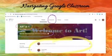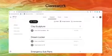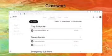Speaking of what they'll be doing, circled in yellow is their class stream. That's where I'll post the attendance for the day, and I'll also give them a rundown of what they should be doing in class that day, whether they're virtual or they're in person. The classwork tab is circled in purple. That's where they can click to find out what assignments are due. I try to keep the units organized. So right now we're working on the clay sculpture unit. So you can check this to see what due dates they have upcoming.